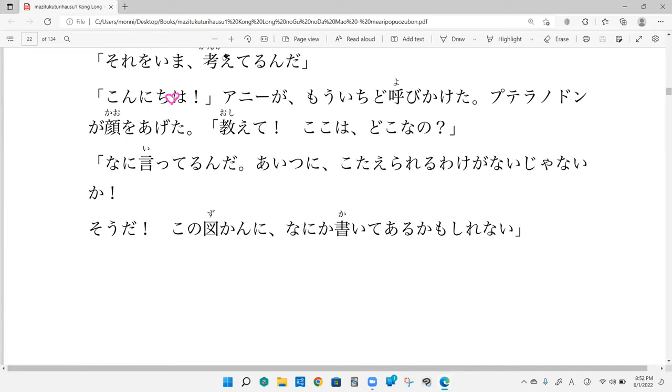And finally, Myers, I feel like it's been a while for you. Konnichiwa, ani ga mou ichido yobikaketa. Taranadan ga kao wa ageta. Oshiete, koko wa doko na no? So Annie's like, one more time. Good day. The pteranodon lifts its head. And then she is like, could you tell us where we are? Perfect. Good job.